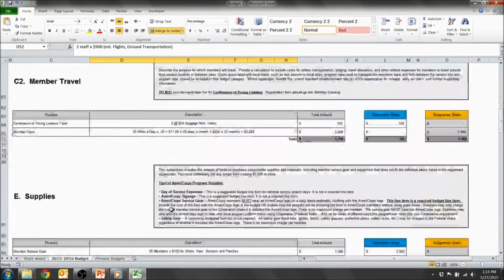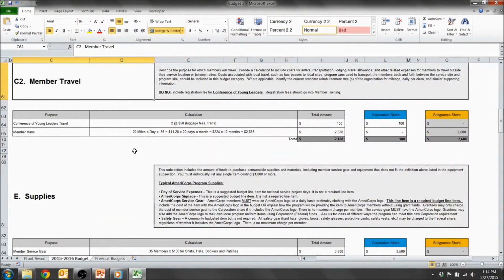So next up we have member travel. If you're sending any of your AmeriCorps members to COIL, this is where you can put a small travel allowance. Now meals are provided at the conference, so you're only going to budget for meals while they're traveling. And make sure not to base this off of your per diem policies. These are not employees. So they should be maintaining receipts for any purchases they make while traveling.